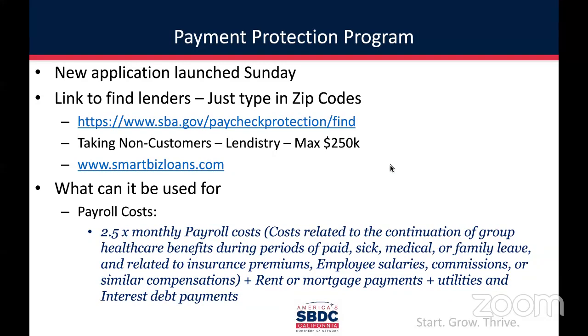But if you bank at Wells Fargo and you can't get a loan there, or you bank at wherever and you can't get a loan, call Lendistry or go on their website and apply. When you go on to apply, there's a list of things you need to get together and get ready before you apply, so they can be ready. And then there's smartbizloans.com. You can do some research on your own. If you're super not sure what to do, because there are so many options, I gave you 3 here, then you can reach out to your local SBDC and we can help you figure that out.